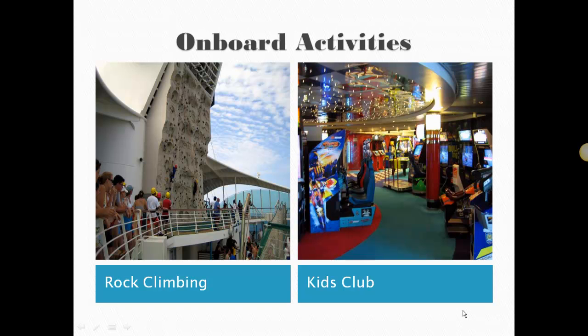Kids clubs. Now, there are various different kids clubs on board the Explorer, of various ages. So depending on what age your kiddies are, will depend on where they'll go for the day. Now, Royal Caribbean will keep your kiddies absolutely flat out busy all day long. But you do need to bear in mind that this is a kids club, it's not a kids babysitting service.